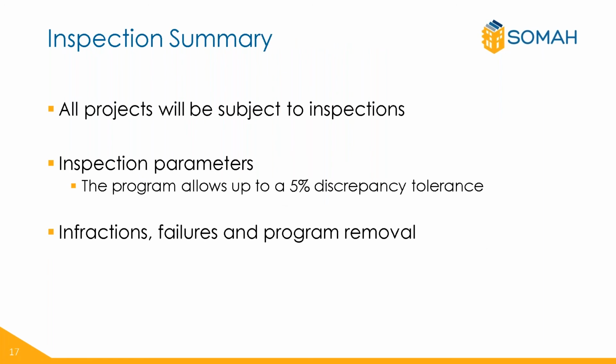To summarize, all projects will undergo a verification inspection to make sure the system reflects the information reported in PowerClerk. The program allows up to a 5% discrepancy tolerance. If contractors are repeatedly failing to meet the allowed 5% tolerance, their companies may receive program infractions and program failures that may lead to a program removal. As a general rule of thumb, please notify the SOMAH PA as soon as possible if there are any changes to the project or system. As a reminder, you can update project information at every project milestone.